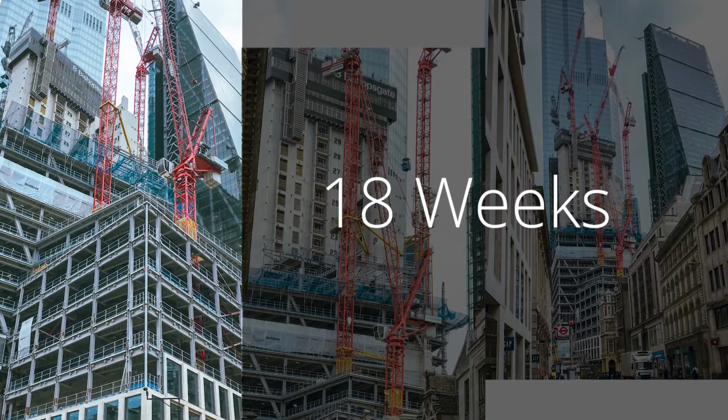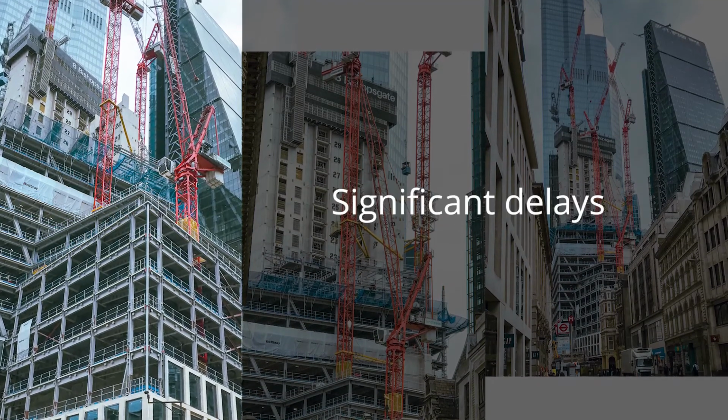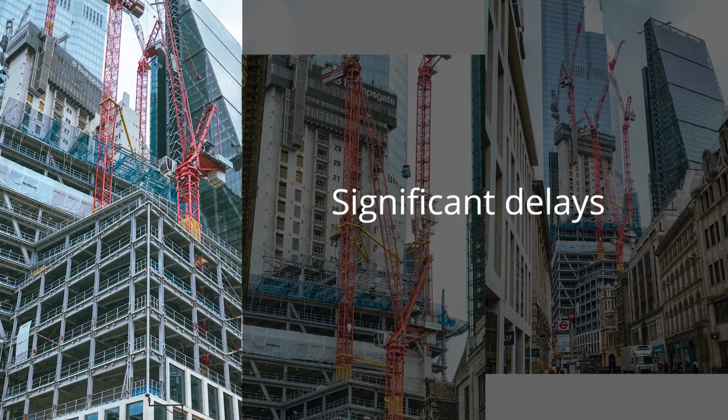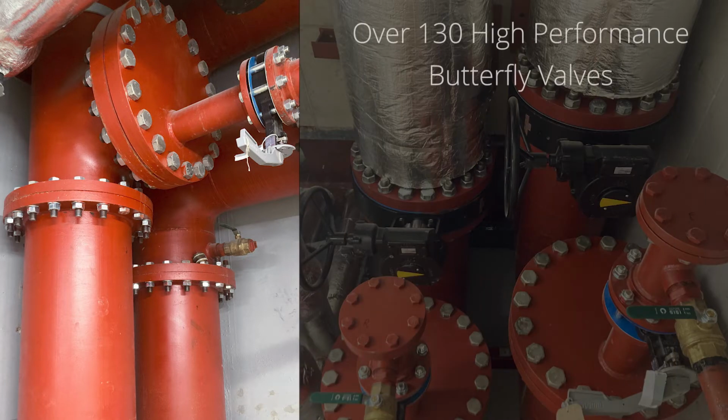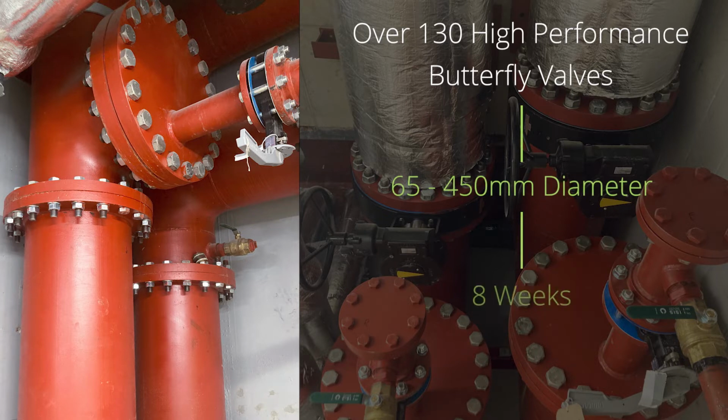Suppliers were quoting 18 weeks lead time, which would have caused significant delays. FloControl supplied over 130 high-performance butterfly valves, ranging from 65 to 450 mm in diameter, a perfect solution for the application. They supplied this within approximately 8 weeks, meeting the contractor's deadline.